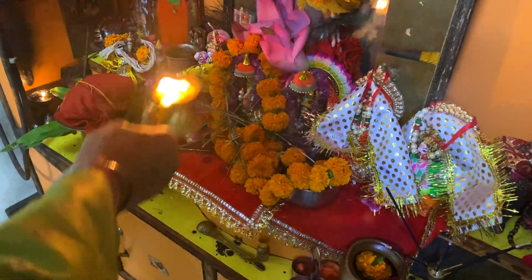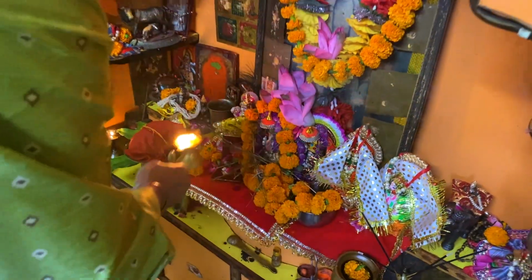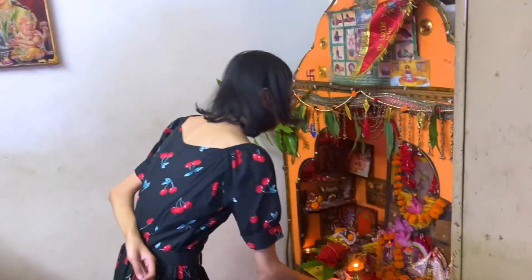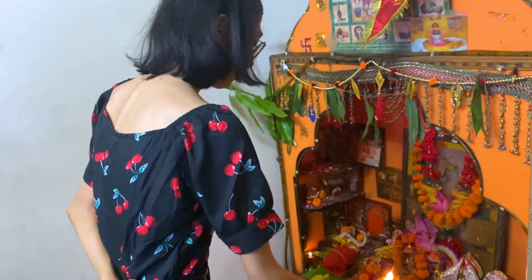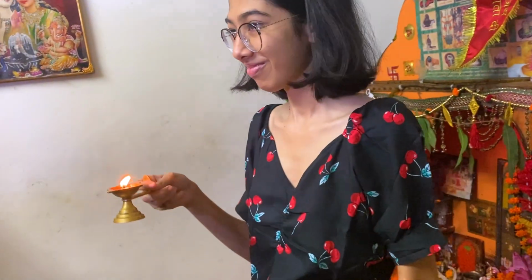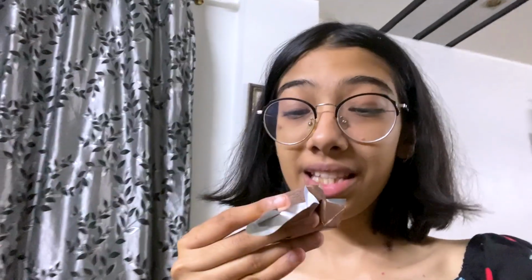Here I am just doing the aarti. Now what is aarti? It's basically a prayerful ceremony which is performed in front of the gods and goddesses to thank them and be grateful for what we already have. Basically we wave light lamps before the gods and we pray. Now puja is done. It's time to eat mithai, which is sweets. It's a tradition in Diwali to eat sweets and wear new clothes. So yeah, some people also like to give gifts to other people. That's something we do too.